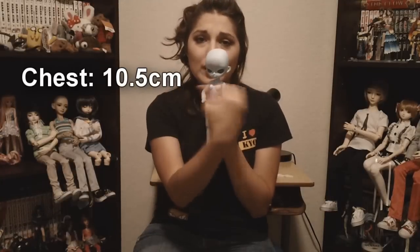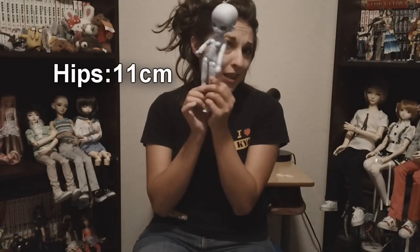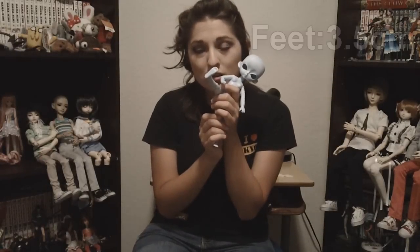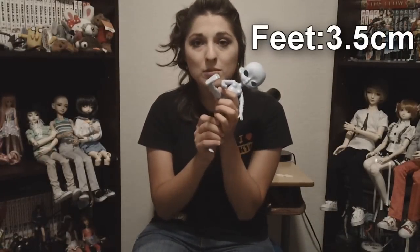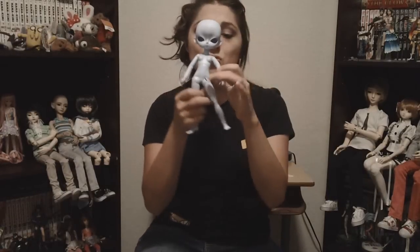We have a 10.5 chest, an 8 centimeter waist, and then hips at 11 centimeters. Now your feet are going to be another interesting one. These feet are 3.5 centimeters. Luckily, the Junky Spot does sell shoes for these guys if you're looking for that. And if you're looking for some other routes to go, oddly enough, Ken shoes can fit onto these guys. So without further ado, we're going to go ahead and do the review.